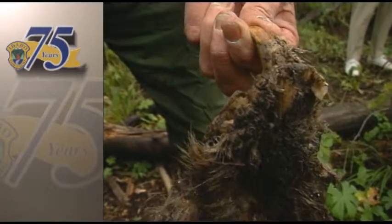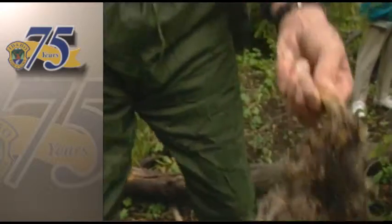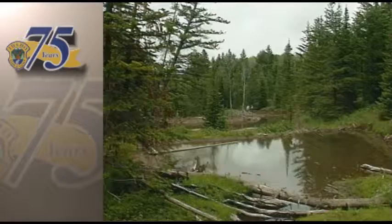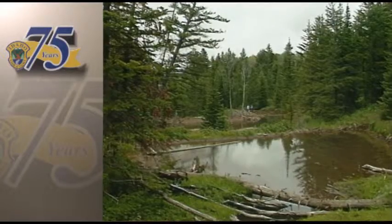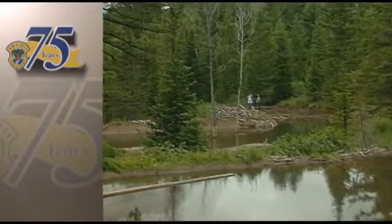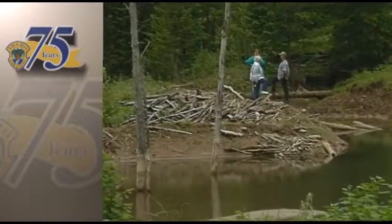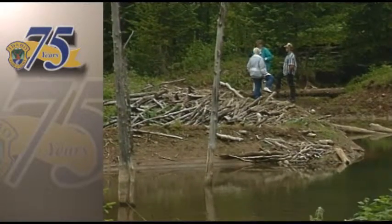Roger speculates that it may have been an old bachelor male that remained here alone. That's the lower jaw. Further exploration reveals that they built a series of smaller dams above this one. Clumsy on land, the pond serves as their escape from predators such as coyotes, wolves, or bobcats.